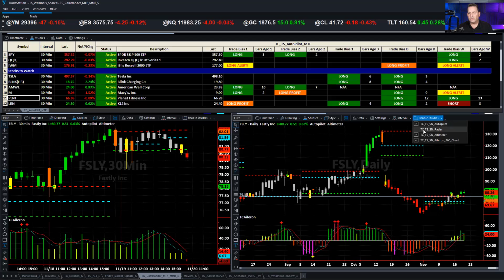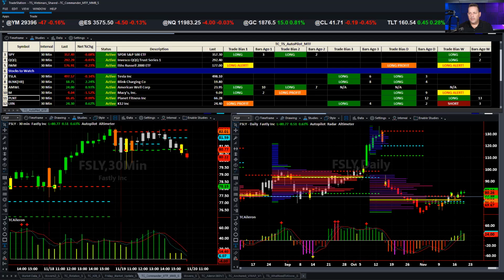Now, I think on this one, you want to put the radar on. So when I do that and I take my box tool from TradeStation, I kind of want to draw a little bit of an area here that I think has some range. I think that if you get inside this range here, right inside there, you have an opportunity. So up to 90 looks like a possibility from 80 on Fastly. I still think the stock does not have the greatest fundamentals, but that's another story.